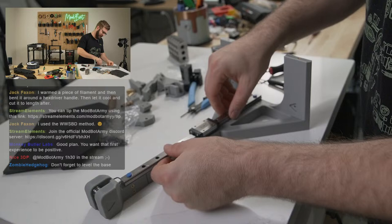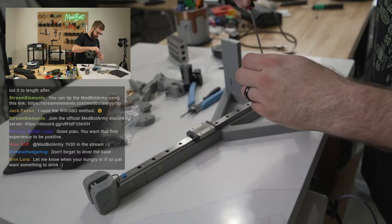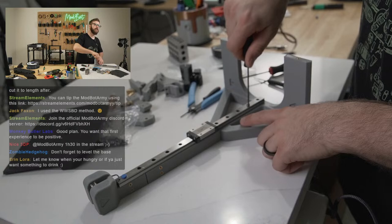Okay, so we'll just sort of loosely, we will install the M3x12 with the brass insert, second from the bottom, yeah, second from the bottom.